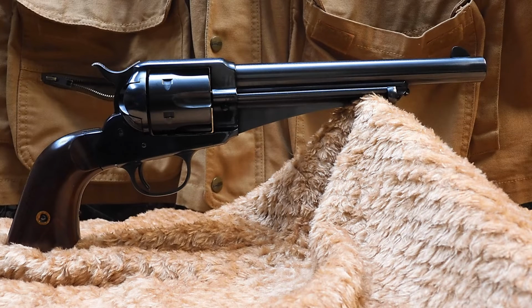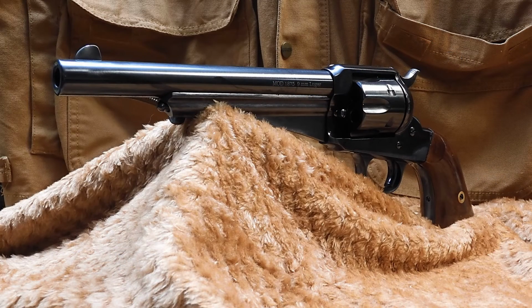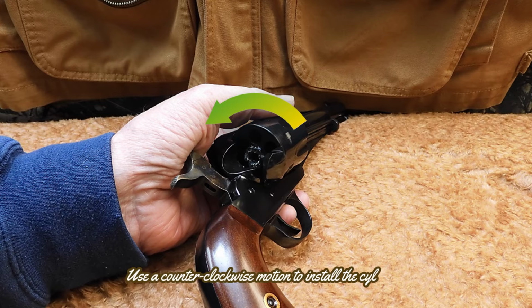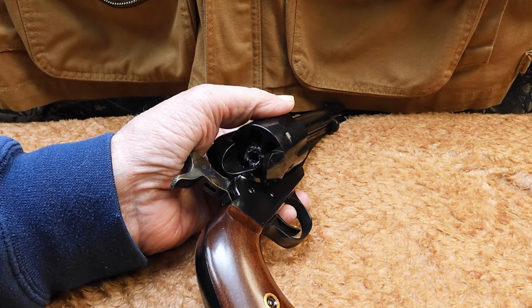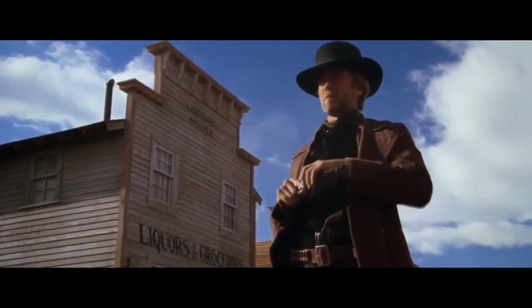The cylinder in this revolver is hand-fitted to its frame with precision, and that is a close fit. While the cylinder can be removed and reinstalled easily, care must always be taken to avoid damage. Do not force the cylinder out of or into the frame. When installing the cylinder, once it finds its place within the frame, it will move in easily, but it may take some patience to get to that point. Forget what you saw in the movie Pale Rider with Clint Eastwood.